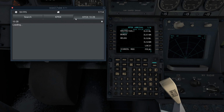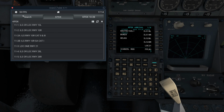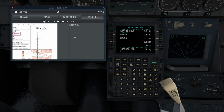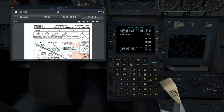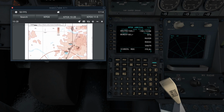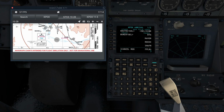So, arrival, Crater 2. And the approach will be ILS. Hang on. Which runway did they give us again? Runway 28 right. So, ILS 28 right. Okay, well, transition is Buzo. ILS 28 right. And transition onto the approach. Let's have a look at this. So the bottom point of the STAR for 28 will be Shine.